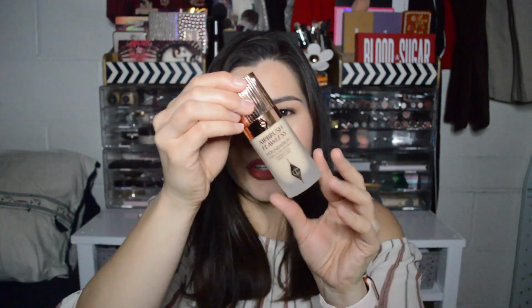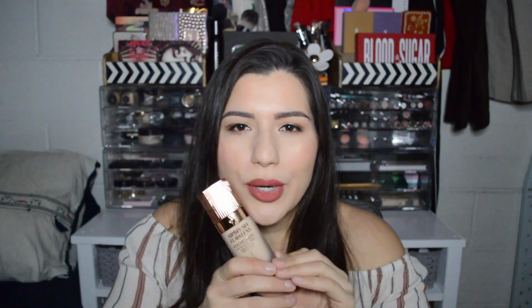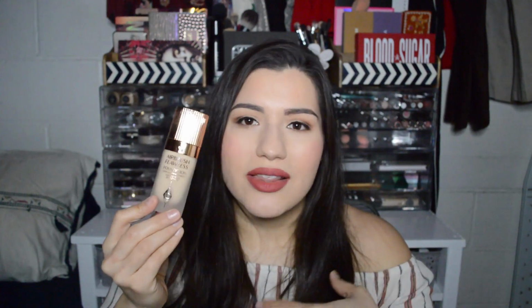and this is what it looks like. I got the shade 4 Warm. Now, for right now, with it being coming out of winter, it is slightly about half a shade too dark for me, but I do find that it works. But you know, the weather's about to start getting warmer, and this is probably going to be the most perfect match for me. So I did try this out in the store.